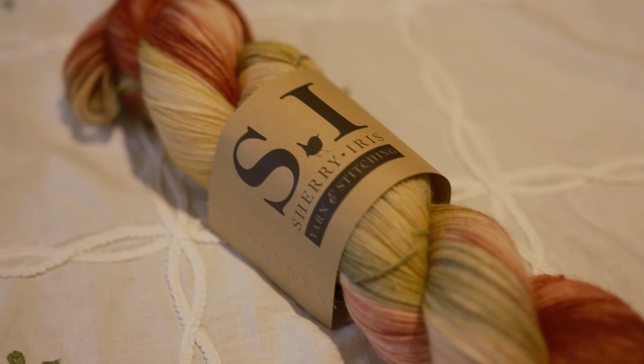They're all on our sock weight superwash merino base, so that's suitable if you're a new knitter. That's perfect for socks. You could do anything that requires a sock weight fingering weight yarn. These are perfect for that.